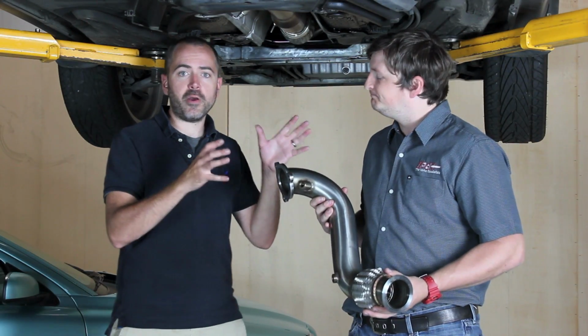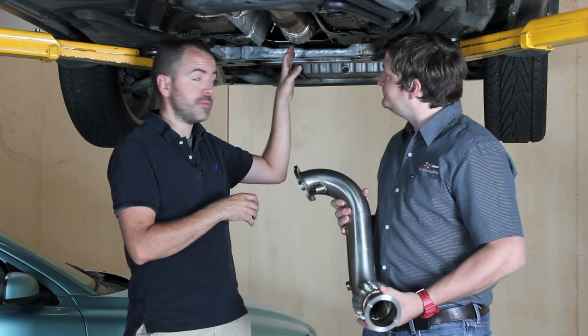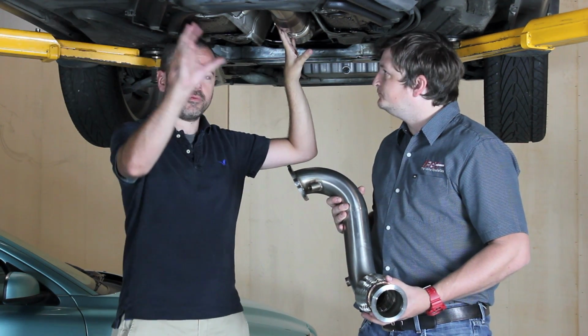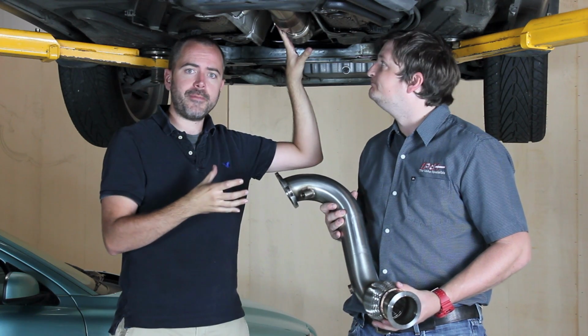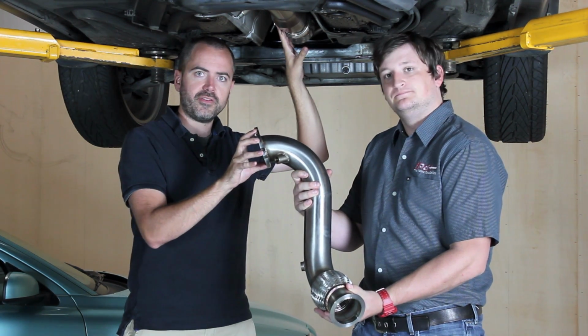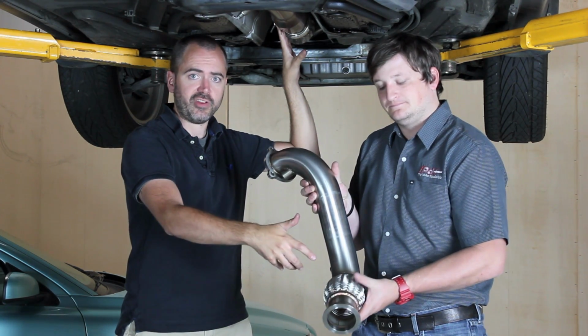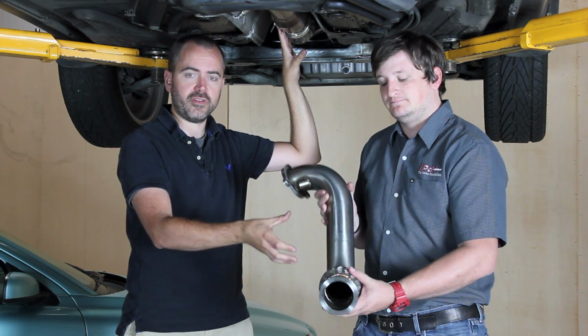downpipe and a catback. So talking about downpipes, we're talking about the part that comes down off the turbocharger on the back of the motor to underneath the car to connect with the rest of the exhaust system. Now, a downpipe has a few major components that are going to be the same on all models. One is the flange where it connects to the turbo, the piping that comes down, the flex section, which as the name suggests is the area that flexes in the exhaust system as the engine moves.